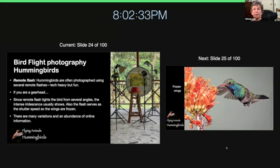Several remote flashes light the birds from several angles, so the iridescence usually shows. And this is done undercover with as little ambient light as possible, or the ambient light is cut back. That means the flash is the primary light. The settings are such that you have to have flash to pick up the hummingbird, and the settings will not pick up the ambient light. Therefore, the flash speed is the shutter speed, and those wings are frozen.